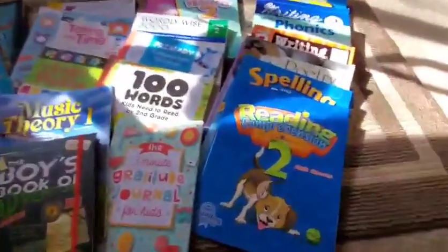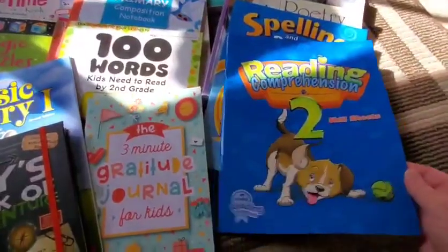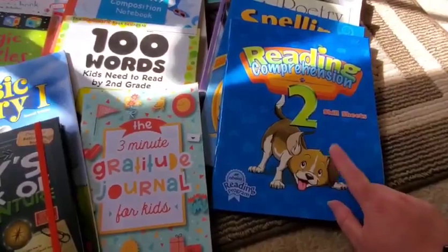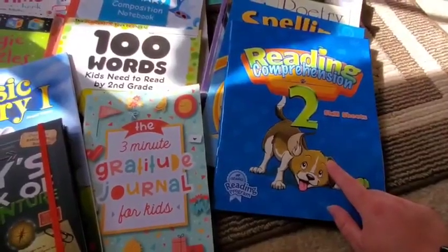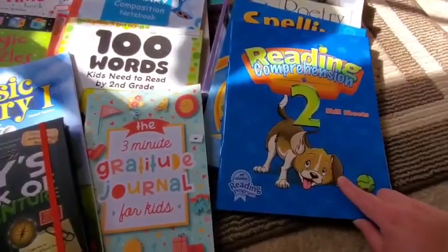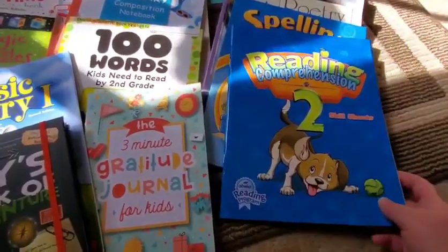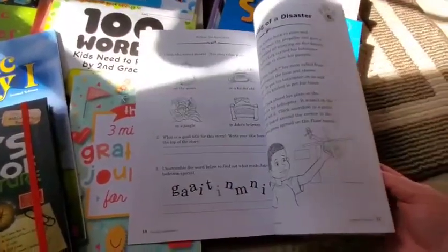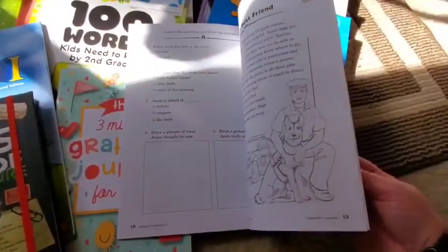So these are some of the new things. I got the Beka reading comprehension. I typically do the reading skills, and I showed that in my daughter's video. He actually did Reading Skills level 2, which is second grade. He already did it this year. So I thought I'm going to go ahead and try the Beka version and see how we like that, so he doesn't get too far ahead. And this is what theirs looks like. And it looked like fun. He likes the puzzles and things.